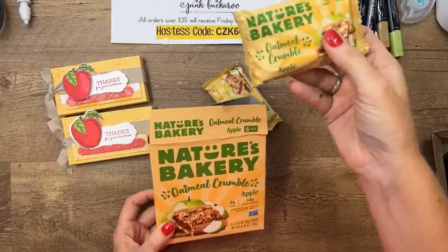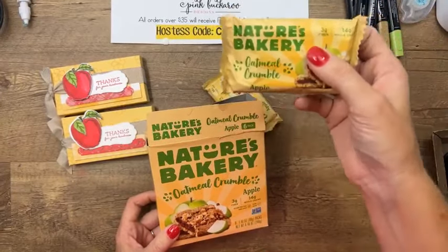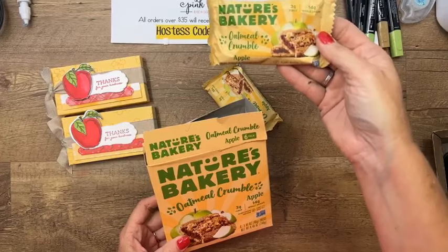They actually kind of are like a Fig Newton, but they have apple, like apple pie stuff inside. Delicious. Okay, so Nature's Bakery Oatmeal Crumble.